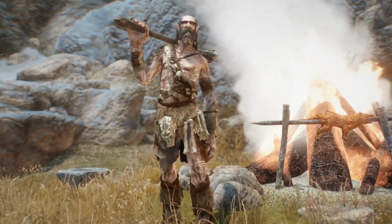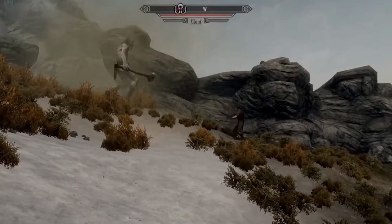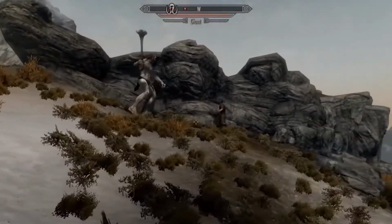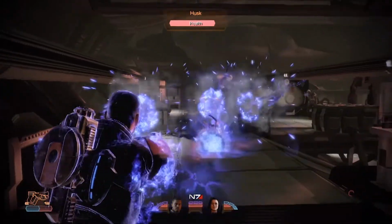Speaking of space programs, remember the first time you saw a giant in Skyrim and thought, yeah, I'm the protagonist, I can take it. Turns out, most people can't beat up a 9-foot tall giant. Who'd have thought?